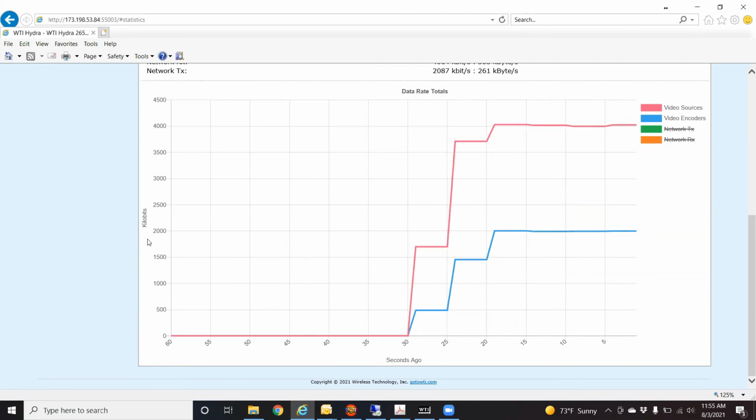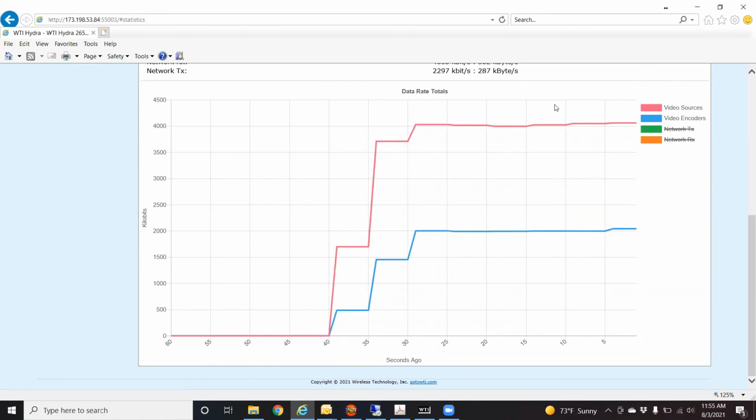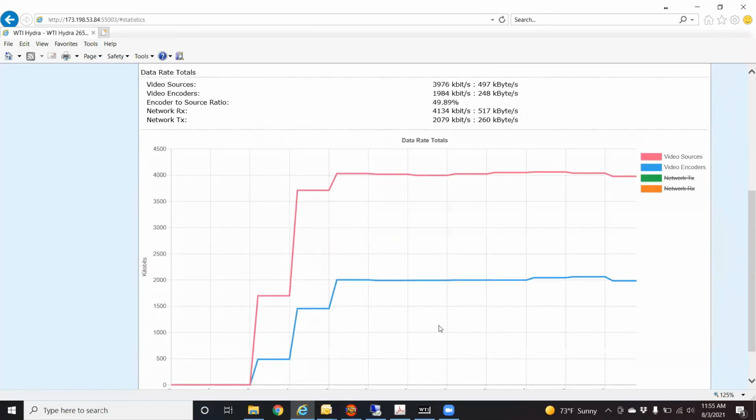And then I'm telling the Hydra, when you take that 264 stream, transcode it to H.265 at 1080p at half the bandwidth. So you see here, the red line represents the output of the camera, again, at 4 megabits per second. And then the blue line represents the output of the Hydra at 2 megabits per second. So you see here, I'm saving 50% bandwidth here.